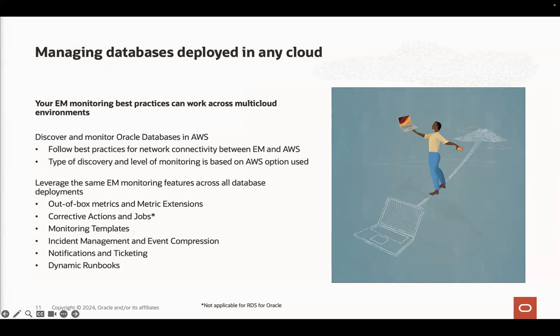You will need to follow instructions specified in the documentation for discovery of the Oracle databases hosted in public cloud environments into Enterprise Manager. Once discovered, you'll be able to monitor Oracle database using most of the Enterprise Manager monitoring features. Hence, your existing EM monitoring setup, which may include the use of administrative groups with template collections, metric extensions, using groups in your incident rule sets, all of these should work seamlessly, enabling you to continue to use EM as a single monitoring and management tool for your multi-cloud Oracle estate.